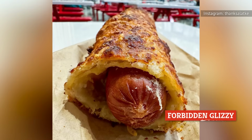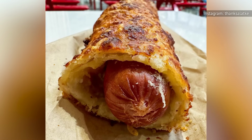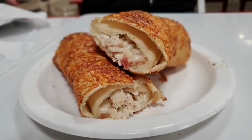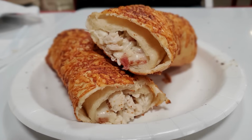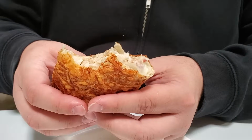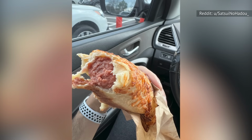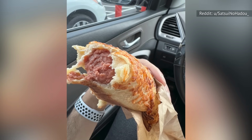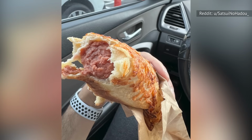The Forbidden Glizzy is one of the most well-known Costco food court hacks, and also one of its most ridiculous in appearance. It's another hack that starts with the humble hot dog and the food court's popular warm chicken bake entree. The chicken bake is a piece of fried bread filled with pieces of chicken breast, 3 kinds of cheese, bacon, and creamy Caesar dressing, and resembles a calzone or a Hot Pocket. The Forbidden Glizzy is a bit of an awkward dish to make as it involves shoving a hot dog into the center of the chicken bake and eating the entire mashup like an abominable corn dog.